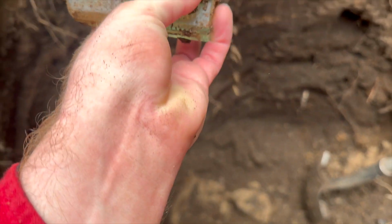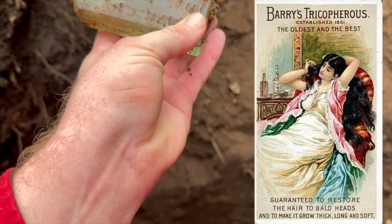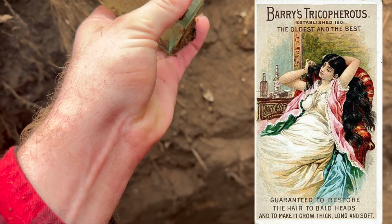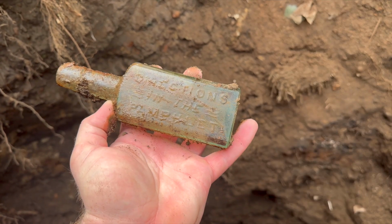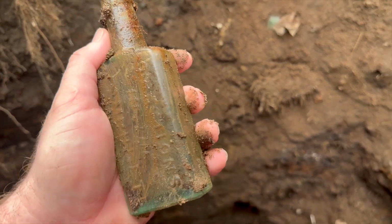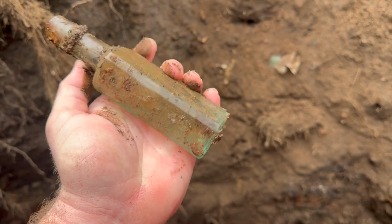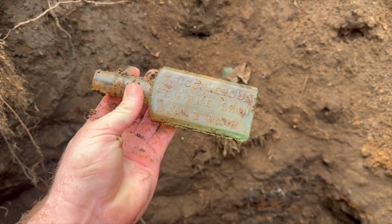That's old. Oh, Trisophorus for the skin and hair. It's gonna be from New York. The only time it has the directions on the pamphlet. I've only ever found one of these, and it was in a creek in central Alabama. That's an old one though. Very nice old bottle with very strong embossing. Heck yeah. 1890s, we'll take it.